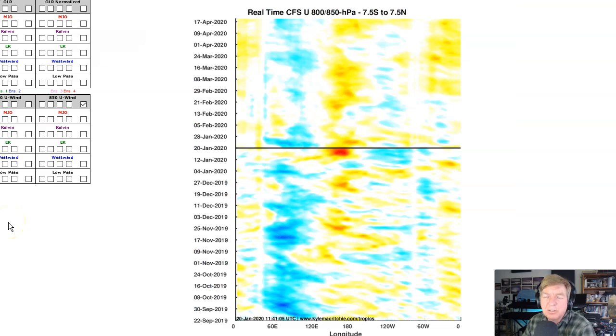And then, of course, the 3-month CFS model. This goes out 3 months now. Do you believe that? Of course not. But it gives you a general idea, sort of a trend of what's coming. And this is, again, the whole planet on one chart. West Pacific here, East Pacific over here. Kelvin wave between these two tick marks, just going straight up. Past performance, here's today's date, January 20th.